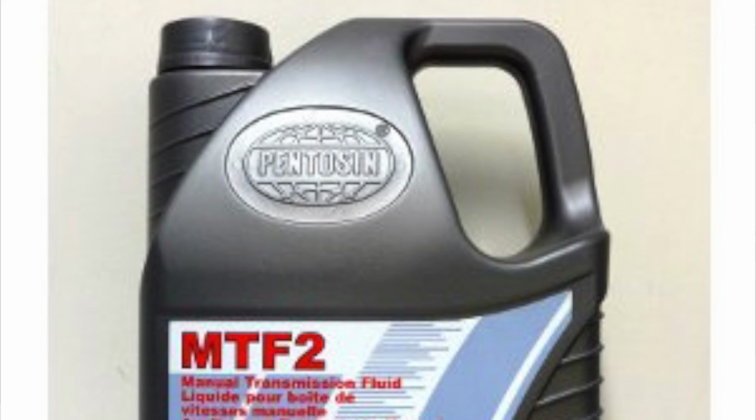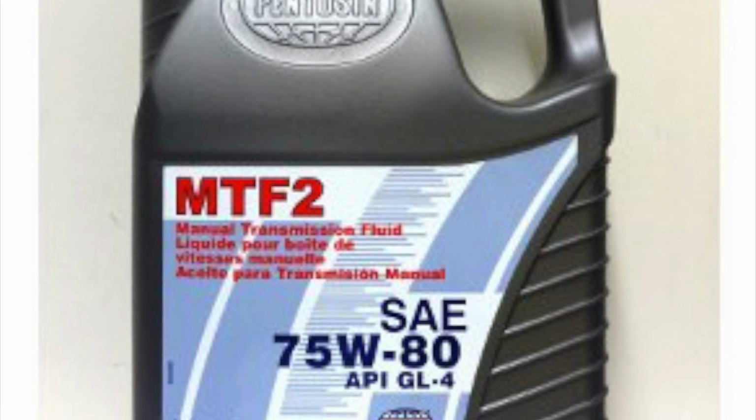Some people seem to like that product, although some report that it's great when it's first applied and then it slowly deteriorates. It gets worse as well. Others report a product called Pentosin MTF2. That's another product that people seem to really find works for this type of transmission, and it really knocks down that roughness of the transmission. And yet others talk about their transmission working flawlessly. So it's kind of all over the map.